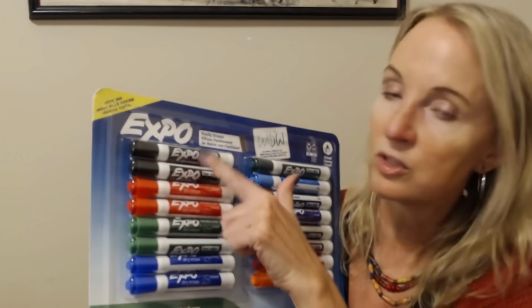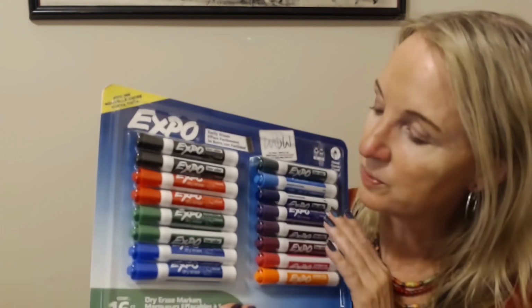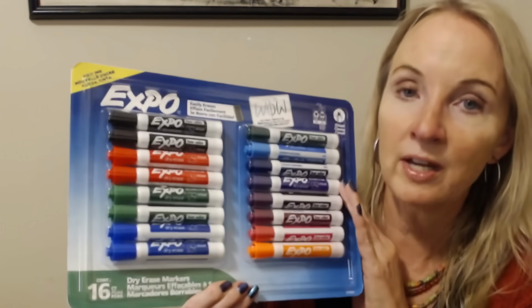They asked for a lot of just the plain black dry erase markers, but I just thought this was a nice set. Look at all these colors. There's just so much variety.